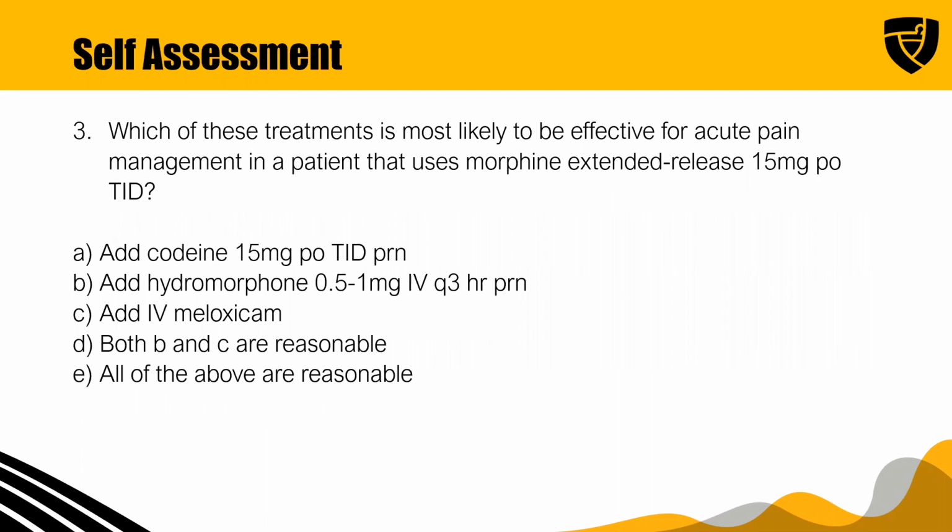Which of the following treatments is most likely to be effective for acute pain management in a patient that uses morphine extended release 3 times a day? In this case, it would be letter D. We want to provide the patient with an acceptable acute pain management opioid, such as hydromorphone. A lot of times we want to avoid codeine. And we want to add on a non-opioid analgesic as well to target that multimodal approach.